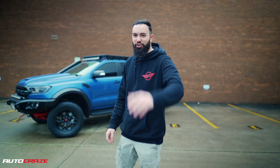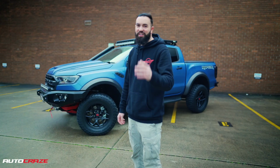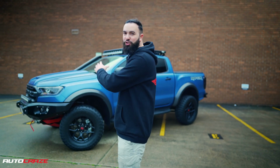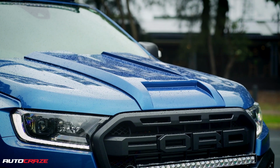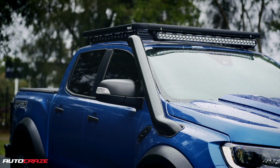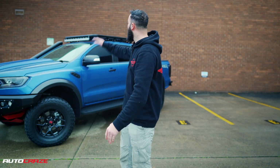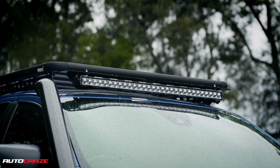Johnny, your car is done. Big and better than ever. So we have done for you an exclusive bonnet scoop painted in performance blue to match the color of your car. We have fitted an Australian-made custom snorkel with a custom airbox to match the proudly Australian-made wedge tail roof rack with the LED bar on top.